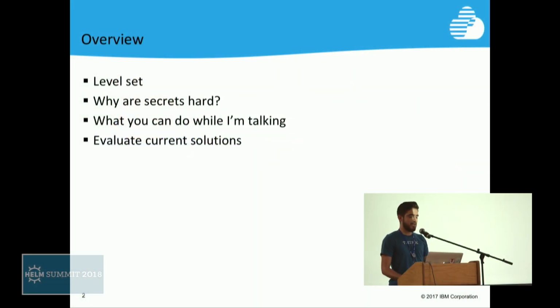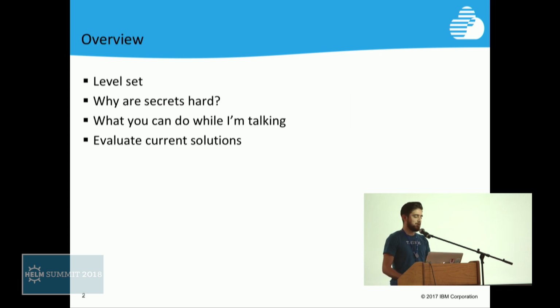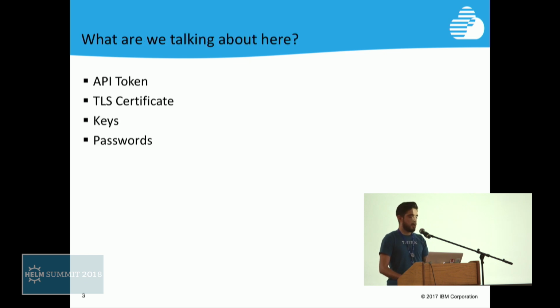So just a little overview. I'm going to level set what I'm going to be talking about. I'm going to talk about how to secure secrets, FYI. Level set what are secrets, why are they hard, what you can do while I'm up here babbling on, and evaluate the current solutions that are out there. So yeah, what are we talking about here?